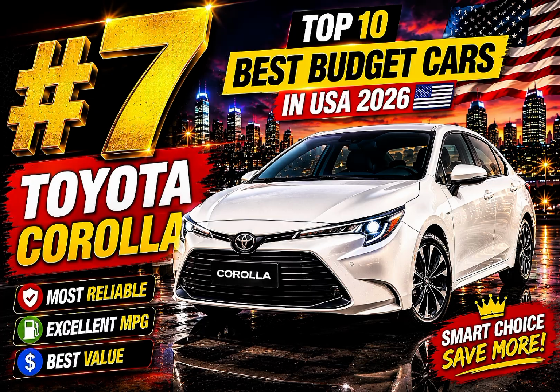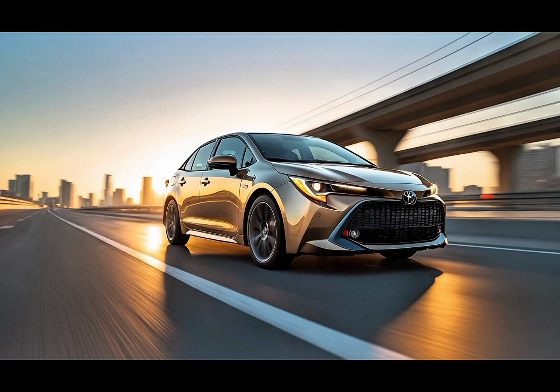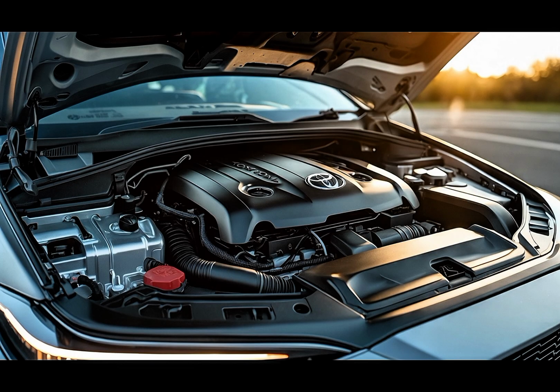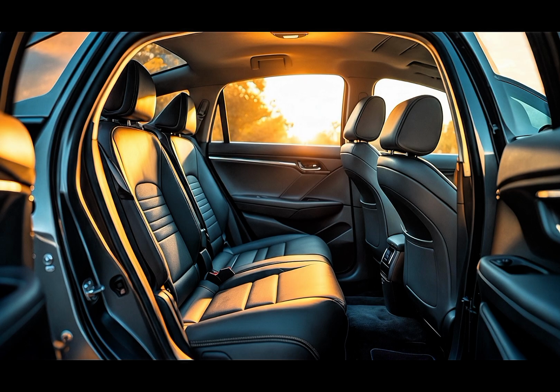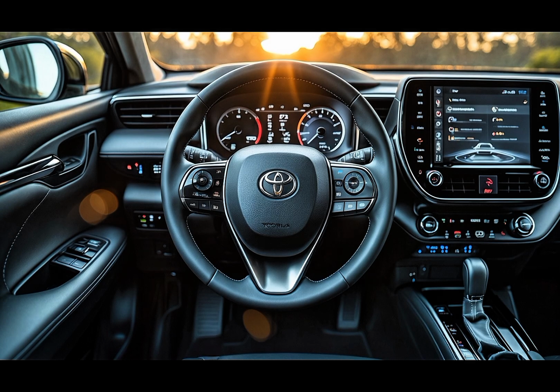Number 7, Toyota Corolla. Coming in at number 7 is the Toyota Corolla, one of the most iconic names in automotive history. The Corolla has been in production for decades, and the reason is simple. It works consistently for a very long time. Reliability is where the Corolla truly shines. Owners report minimal issues even after 150,000 or 200,000 miles, which is a testament to Toyota's engineering standards.